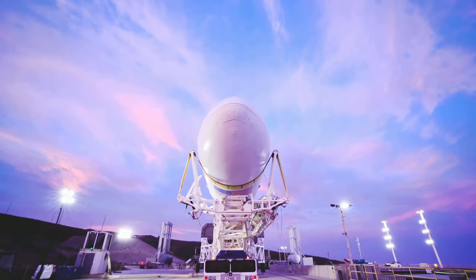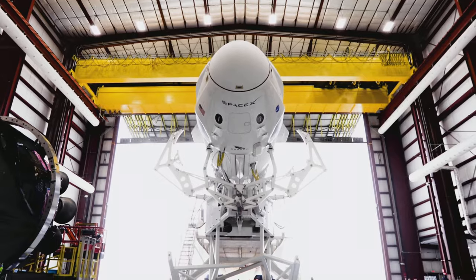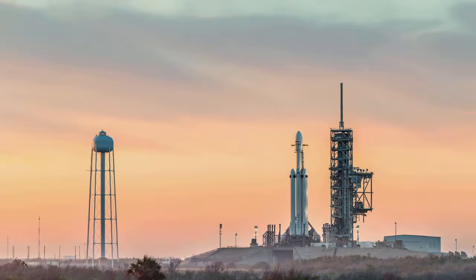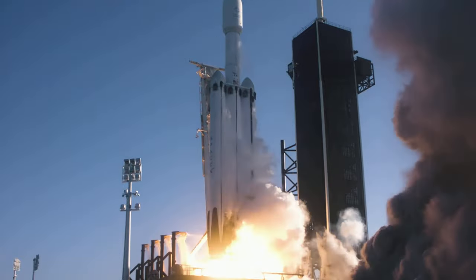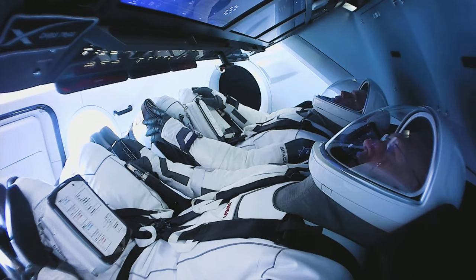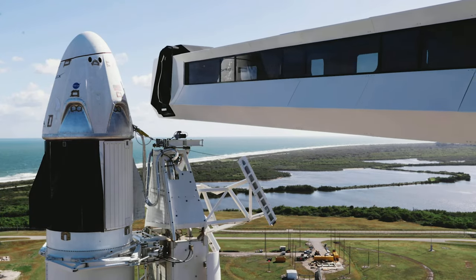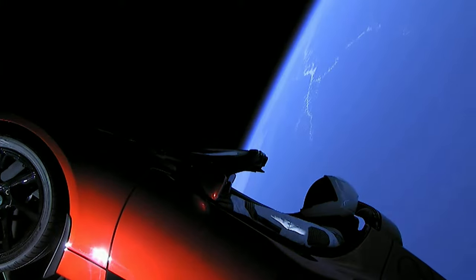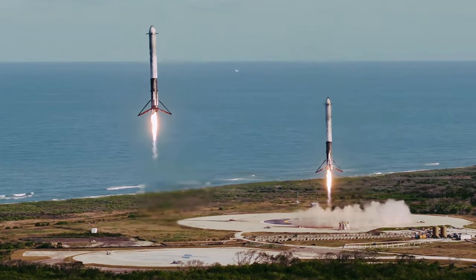LWO1 WeatherNet. Liftoff conditions looking pretty good. STS is ready for launch. Ignition. Liftoff. Falcon 9 has cleared the tower. Ten, nine, eight. Side booster ignition. Six, five, four, three, two, one.